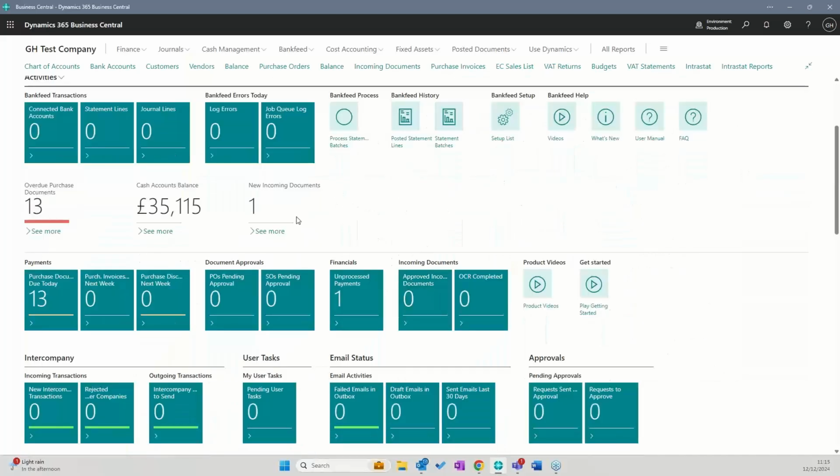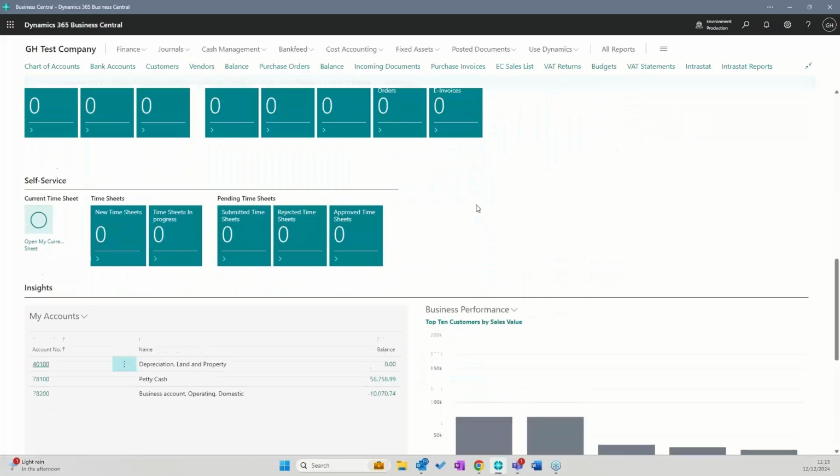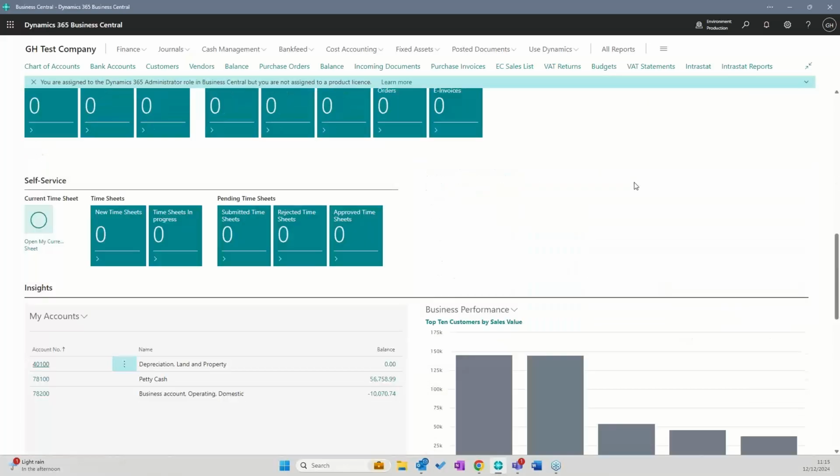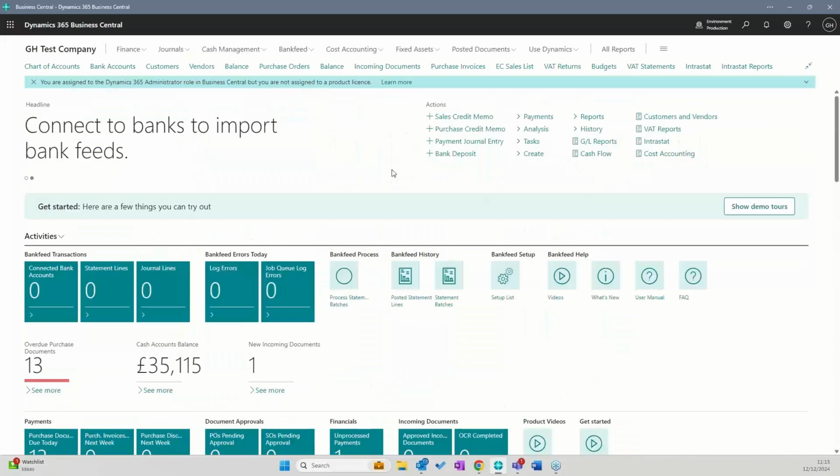I've got a number of tiles down here which give me access to key information, and clicking on any of those tiles will take me through to those tasks or transactions. I can also represent data graphically on the system as well. All of these portlets are completely customizable by the user, so I can get it to show me what I want. At the top, I've got a menu bar which takes me to different areas of the system, and then I've also got some shortcuts into different areas of the system that I want access to from a dashboard.